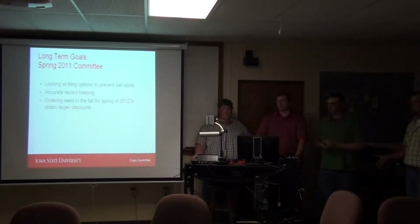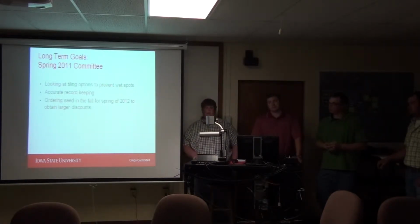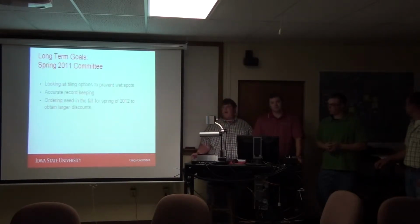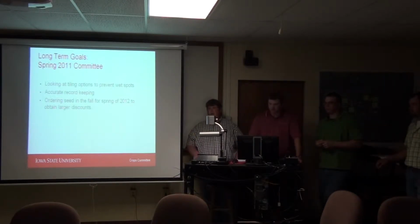These are some of the long-term goals that were left behind from the spring 2011 committee. One of the first ones was looking at our tiling options for some fields. We have some wet spots, and one of our worst spots was the country store. But as Greg was telling us, we read in the paper last week that it's the one we get to farm from Iowa State, and it's also part of the development park over there. The paper said they're planning on putting another big chunk into development, so we're holding off on the tiling project for now to see what happens, because we might be losing some of those acres anyway.